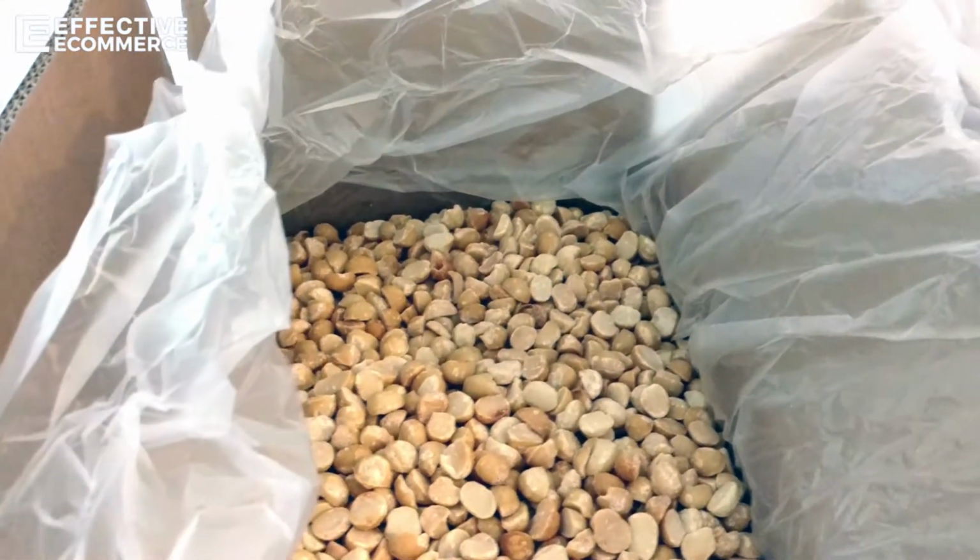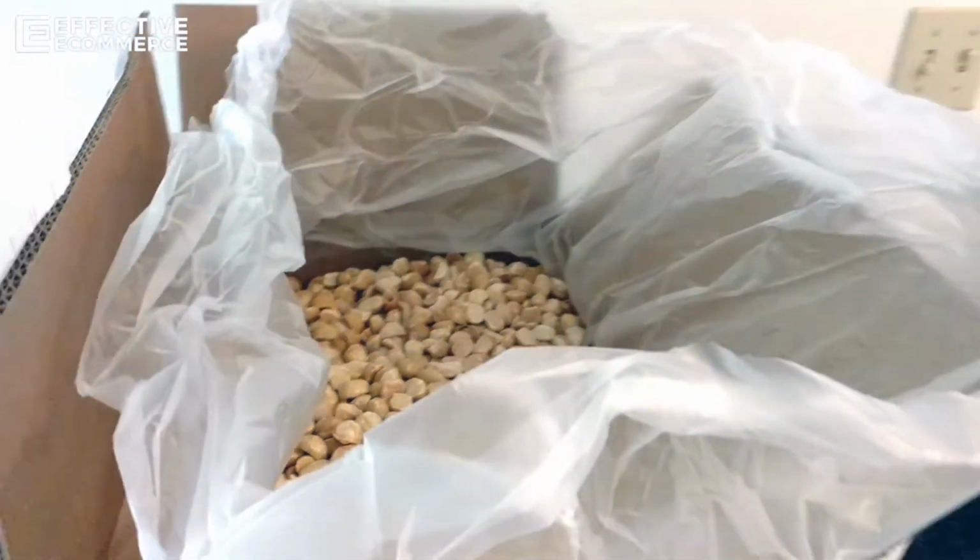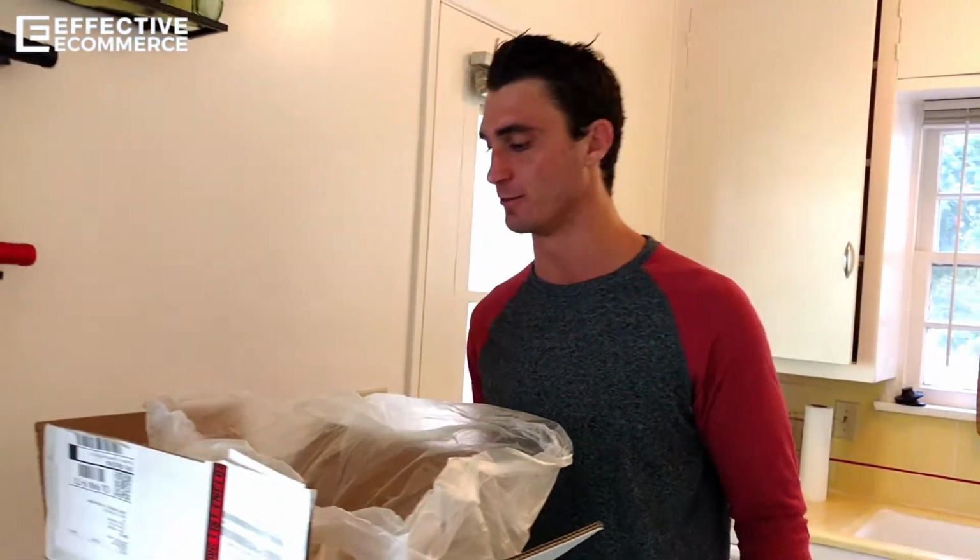They look delicious, so I'm pretty excited about this. Sending these to my co-packer. They're going to get me 50 of these jars pretty soon.